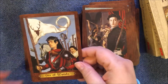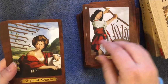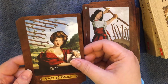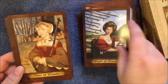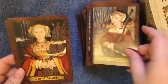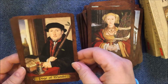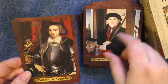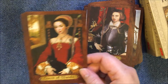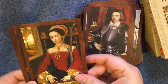Five of Wands, Six of Wands, Seven of Wands, Eight of Wands. Uh-oh, what's coming at me? Oh no, am I going to get pounded by those sticks? Nine of Wands. Looks like it could be one of Henry's wives. Ten of Wands. Also could be one of Henry's wives. Page of Wands. Knight of Wands. Queen of Wands. That just, to me, says Anne Boleyn. What do you think? Think that's Anne Boleyn?